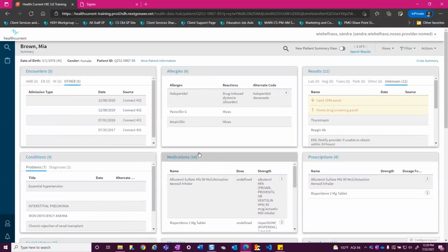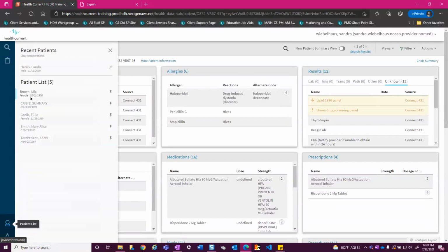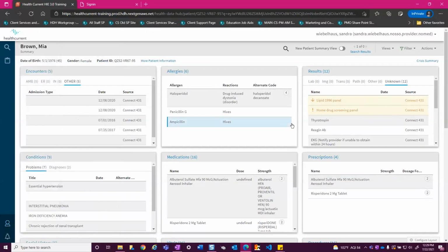But additionally, it keeps a history in this little pop-up here. It's called a patient list. If you click it open, it remembers the last 5 patients that you viewed, but it also allows you to pin a patient. So if I want to follow this patient, maybe a high ED utilizer, I can go to the actions, and I can say, pin this patient. In this case, I already have this patient pinned, or I can unpin it if I'm no longer following that patient. I can also download a document.